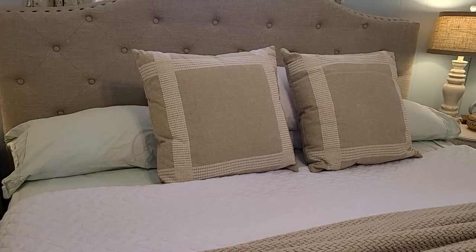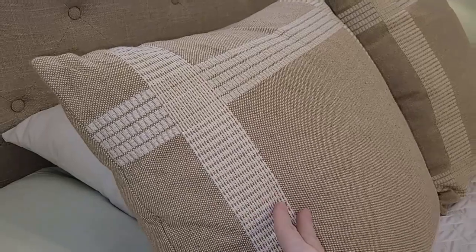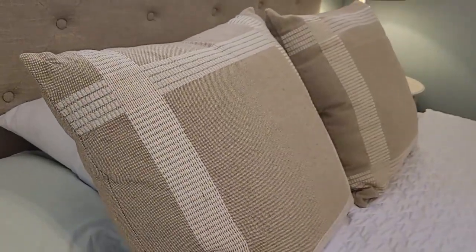I believe these are 20 by 20s. Let me give you a close-up real fast. Okay, I have had these pillows for about 3 years. They actually have covers that come off, but I bought the whole pillow. They came from, I think, the Threshold line at Target.